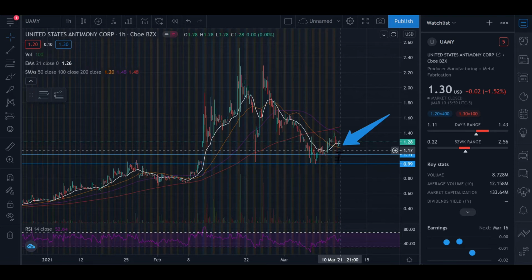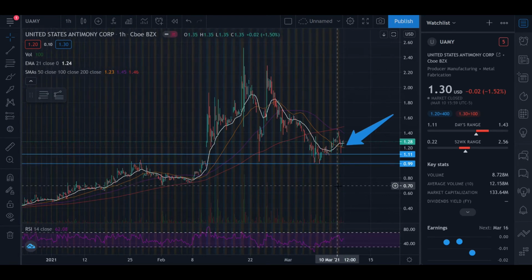What we do want to see is that 21-day EMA cross over the 100 and 200-day moving average as well. But if we carry on with this trend, we should see it cross over both the 100 and 200-day moving averages. So that's something to look out for. Volume on the day was slightly lower than the average volume of the last 10 days. However, it has been quite a volatile market in the past few weeks, so that is expected.